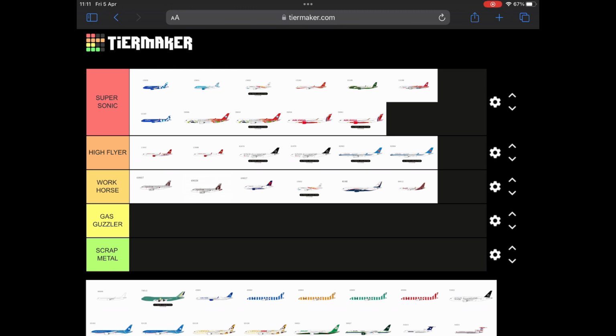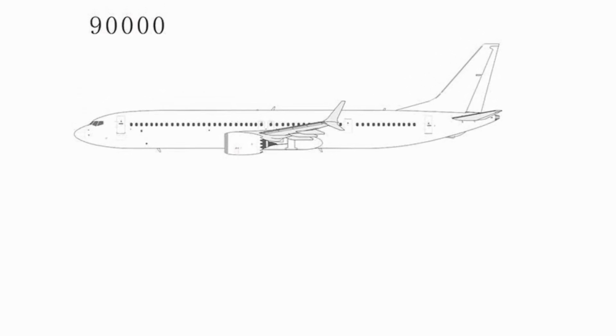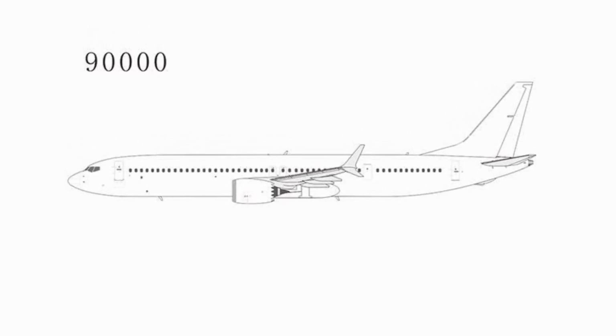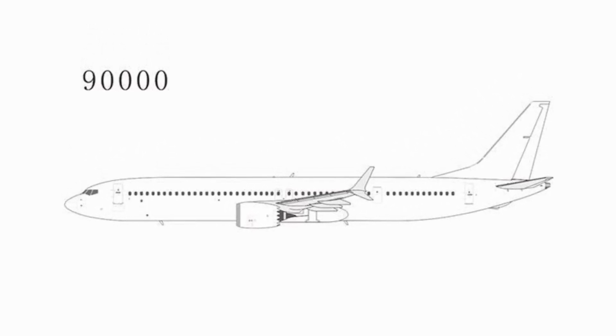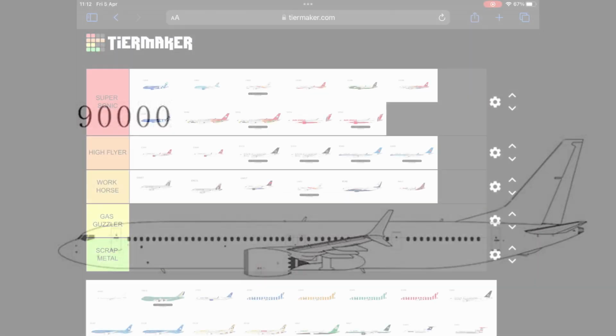Next is a blank Max 10, so just the sample with a device box basically, and aerials. They've been doing this a bit recently, nothing wrong with that, but not particularly exciting either, so I'm going to put this one in workhorse 2.